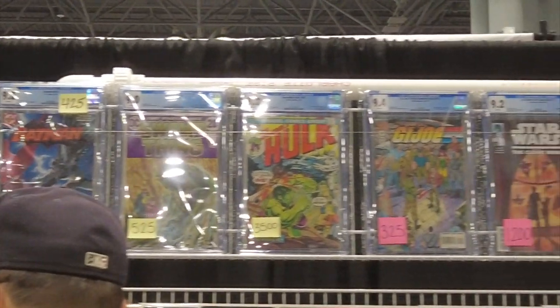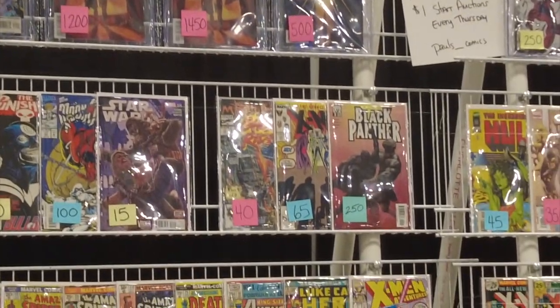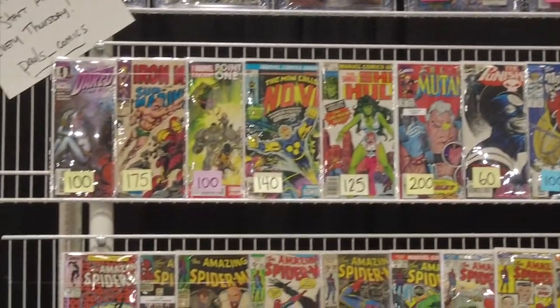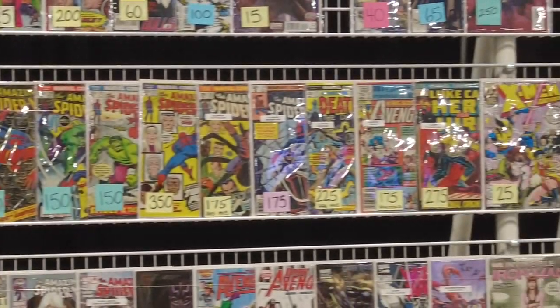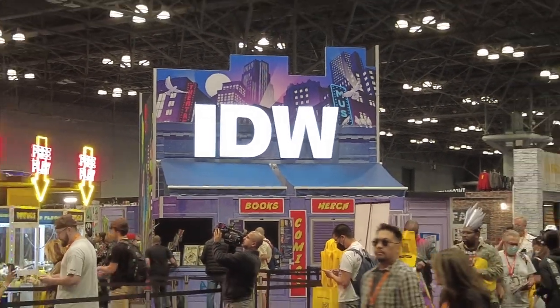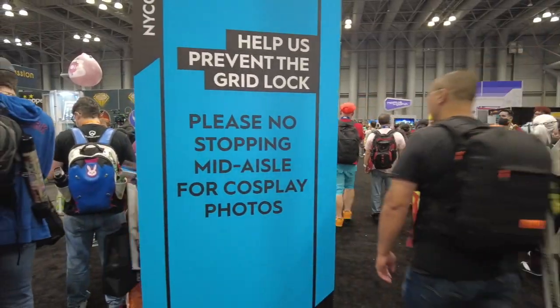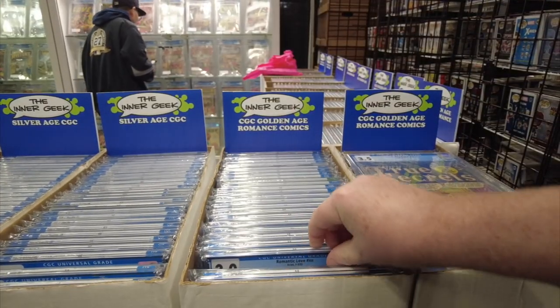Is that the first Red Hood, that Batman? That Star Wars book is so hot, right? Trying to zoom in so you guys can get a good look. And this booth has the pricing pretty clearly marked. And IDW is across from us. And cosplay became a hazard for a while. Look at this, the Inner Geek.